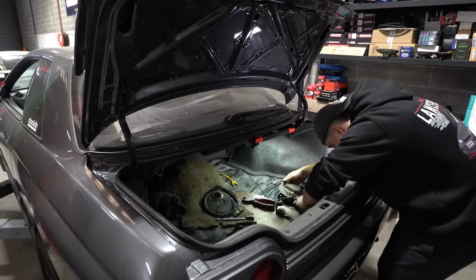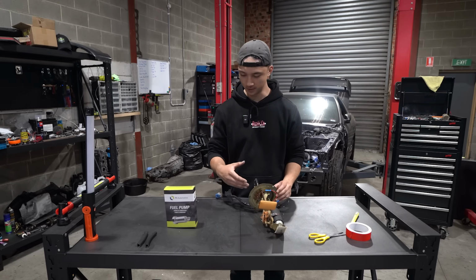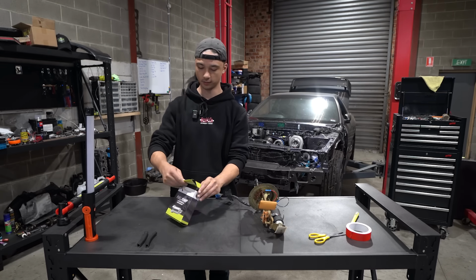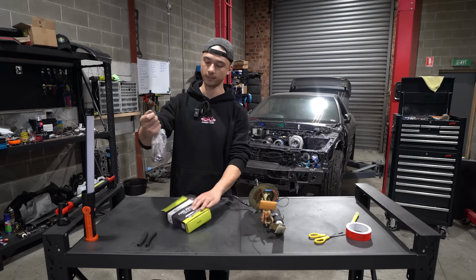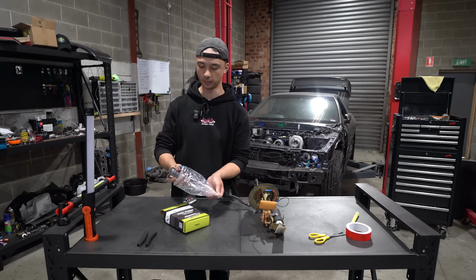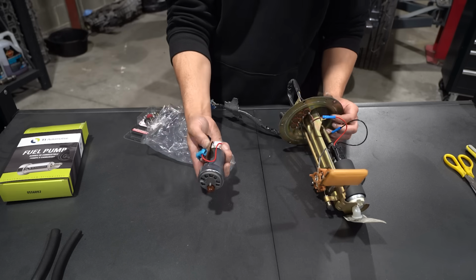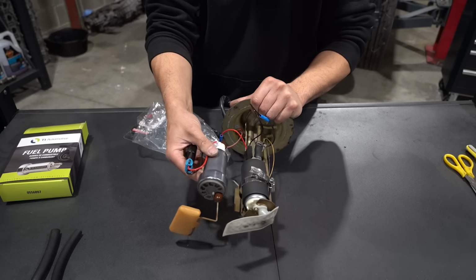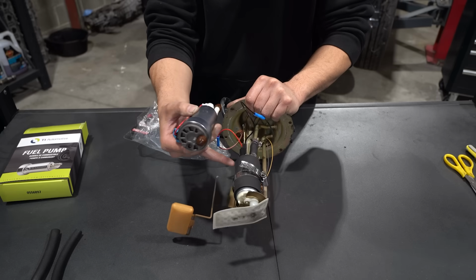Out you come, mate. Here is our fuel pump assembly. We've got our brand new fuel pump over here. We currently, like I said, have a 255, but we'll be installing a 525, which is a 525 litre per hour fuel pump. We want some big power, so we need a lot of fuel. You can see the 525 is quite a bit larger than the 255 that's currently in there, that we put in to just get the car running initially.